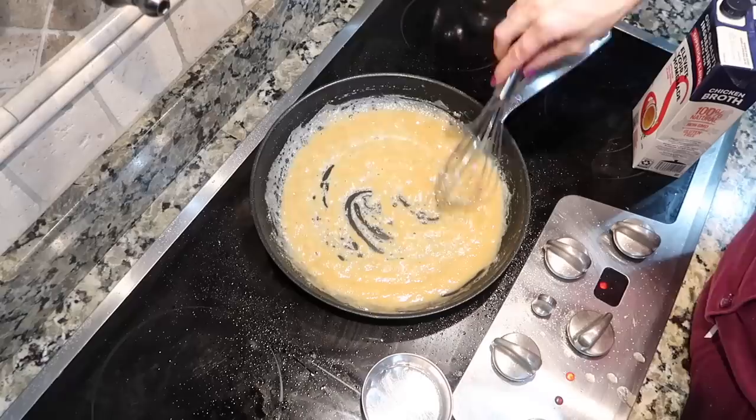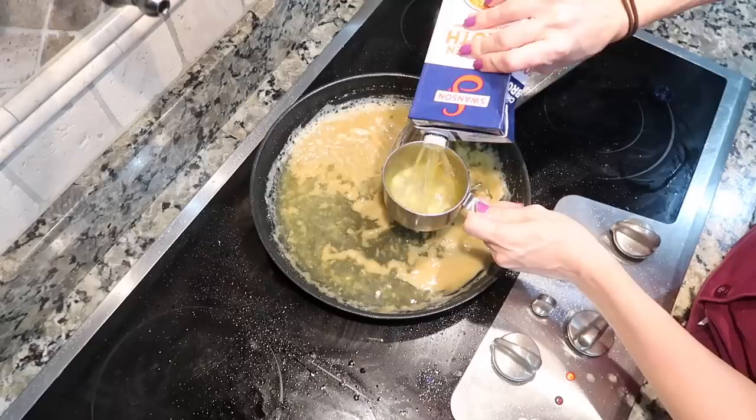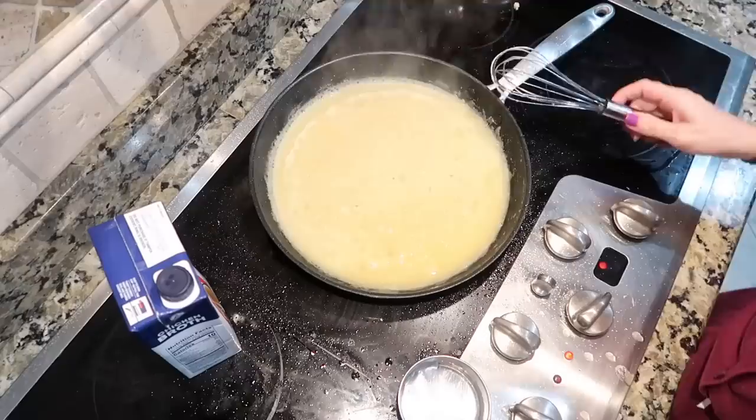Let that cook out for a minute here, just to get that flour taste out. And then add a couple cups of chicken broth or chicken stock. And if you were prepared, again, buy a can and that's 2 cups. This is half. This is 4 cups. Holy Toledo, it came up to a boil really quickly.